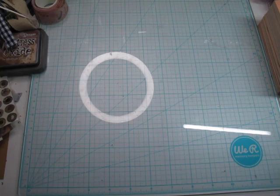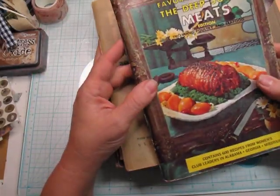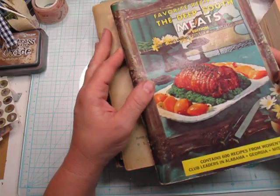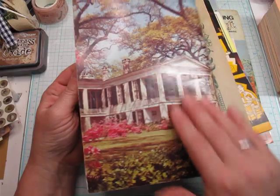I'm trying to go through them quickly so I don't bore you guys. I could sit down and look at these for hours. Deep Dish, or Favorite Recipes of the Deep South, Meats edition. I will definitely be looking and using this one. Look at the back of this picture. Gorgeous home. Really, really cool.